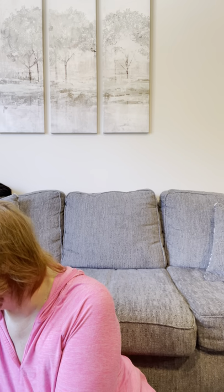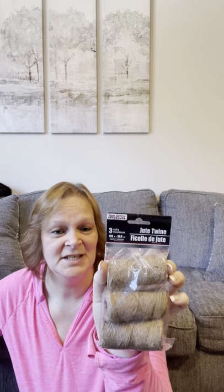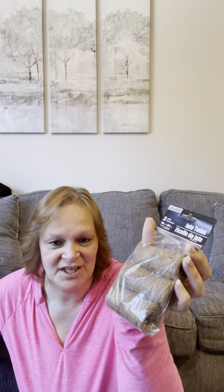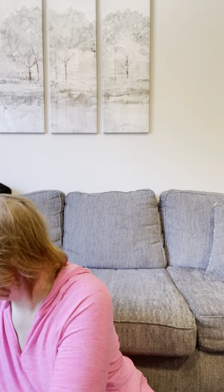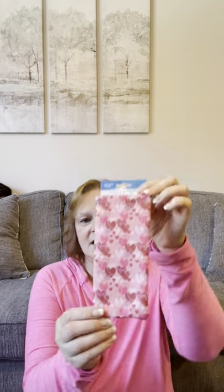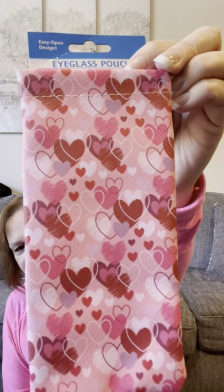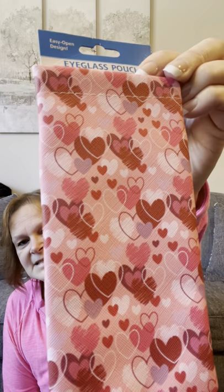Anyhow, I got the usual, the cute, cute, fine, because you can never have too much of that. And then I found this. It's Valentine's-y, but I could probably, and I probably will use it year round. It's an eyeglass pouch. It was really cute. They had a bunch of designs, but I really liked this design, so I grabbed it.